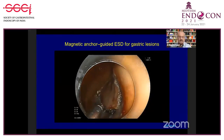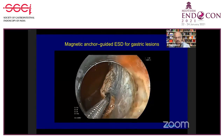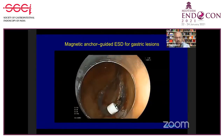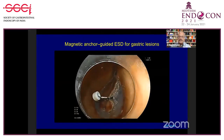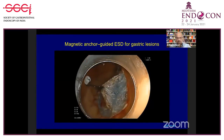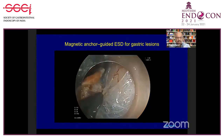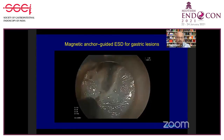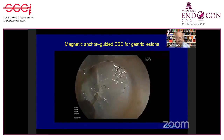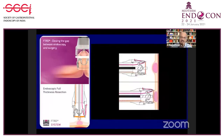So when we do an ESD like this and you want to lift up the flap, it may not be so easy to do that. Sometimes we take help of gravity. If we don't have that, we have these magnetic attached clips which are available now, with which you can use the inner magnet and outside magnet on the abdominal wall and lift it up. So you can see the magnet actually lifts it up, and then you can dissect very nicely below. So these magnetic anchor guided clips are very useful when you're doing difficult ESDs.